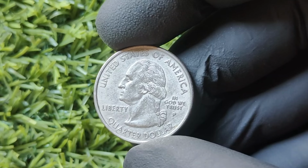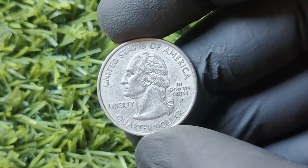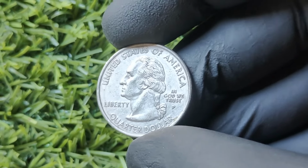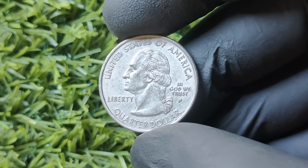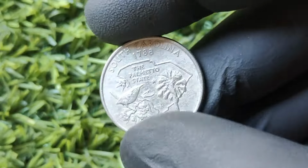Who knew that a little 25-cent coin from the year 2000 could be worth a jaw-dropping $3 million? That's not just life-changing money, it's buy your mama a new house and still afford guac at Chipotle money. And if you ever find a golden 2000p quarter that's heavy, smooth-edged, and glowing like the sun, get it graded, get it authenticated, and maybe, just maybe, you'll be the next millionaire in the coin world.